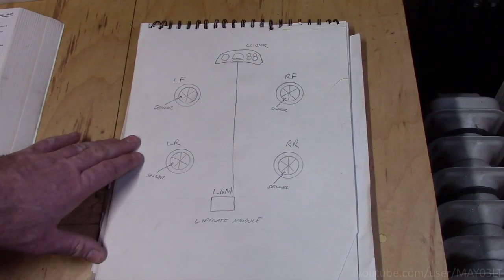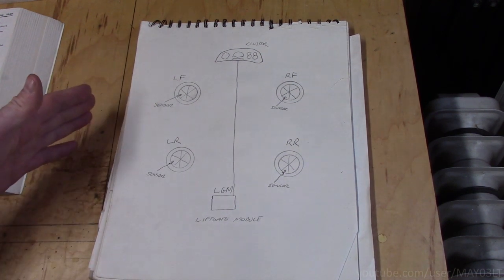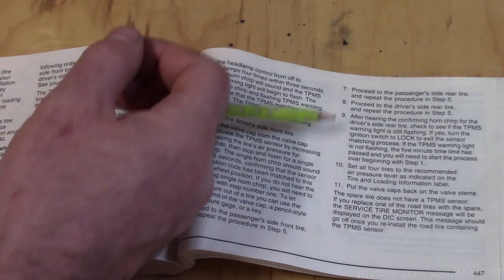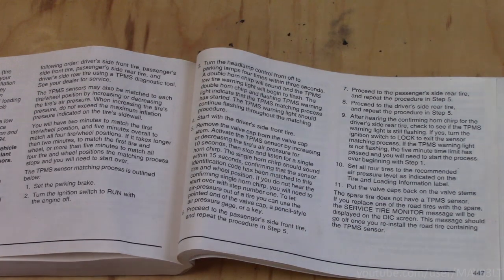So you're a do-it-yourselfer, you just bought a truck like Ruby Red, it's got the service tire monitor message, you don't have access to a fancy scan tool, the dealer wants $150 just to look at it and tell you what's wrong, what do you do? You can determine if you have a bad sensor yourself just by following this relearn procedure that's in the owner's manual. If you don't have your owner's manual, well, maybe somebody will take the information here and here and put it on YouTube so you can just follow it yourself.